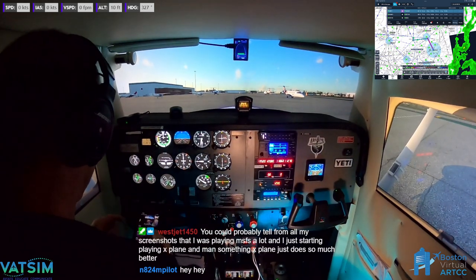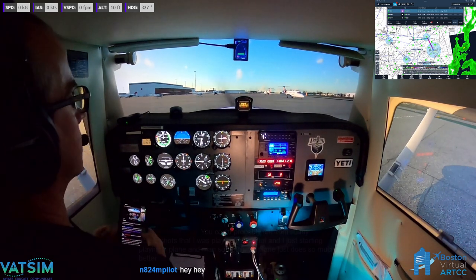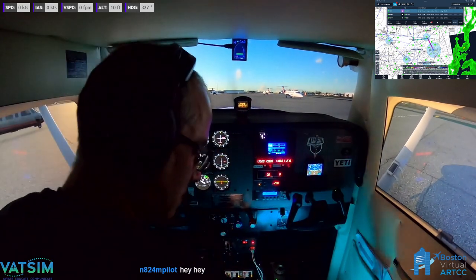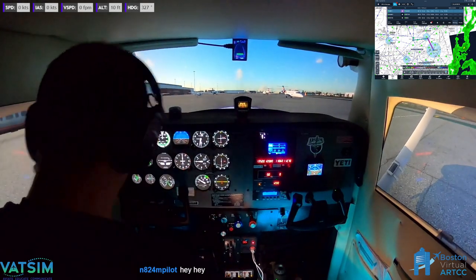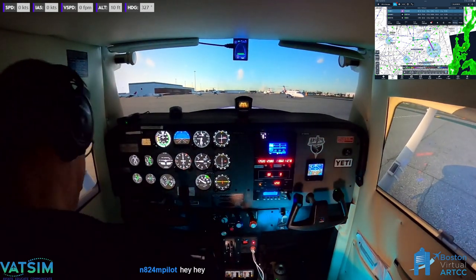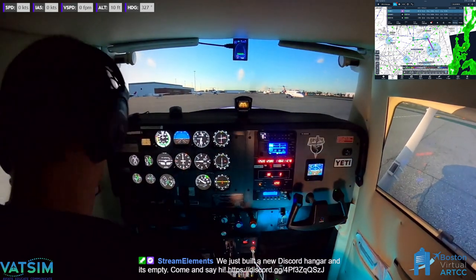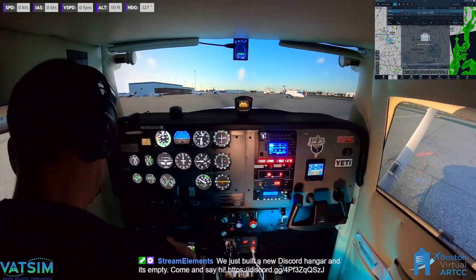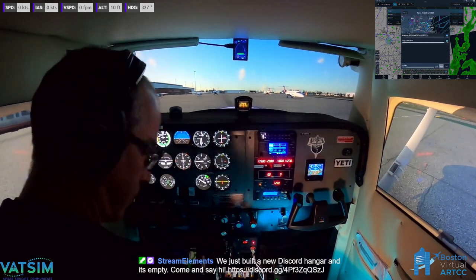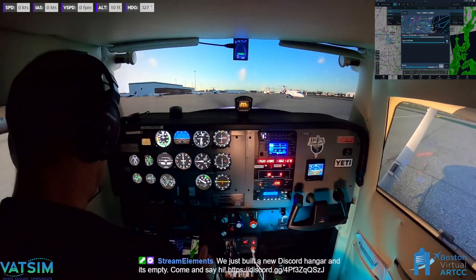November 824 pilot, hello, welcome. Hope you've had a good week since our last flight. On the GA ramp here at Boston, getting ready to grab Wings IFR-6. We've got our frequencies. What else do we need to do that's important? Let's get a flight plan filed. First, let's go ahead and pack for this trip. And then we'll go ahead and get a flight plan filed.